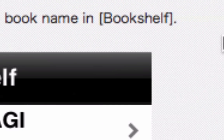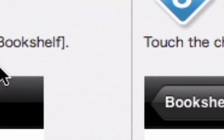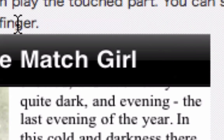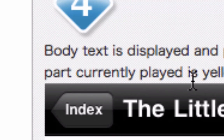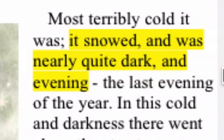You start to play by touching the book name in the bookshelf. So we have 2 books here. Okay? So then touch the chapter you wish to play in the index. Very simple controls here. I think this one's probably magnification. Reverse, pause, next. Not entirely sure what that right arrow could be. Body text is displayed and playing starts. Background color of the part being currently played is in yellow, and this is good for people who have dyslexia. It makes it easier for them to follow the text.